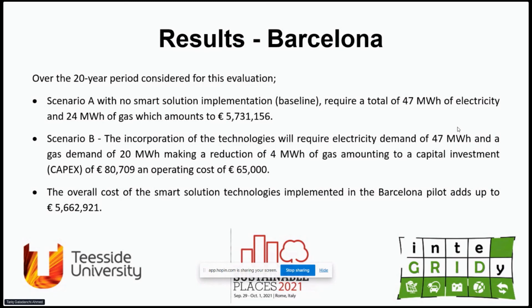For the second scenario, which deals with the incorporation of smart solution technologies, here we see a similar or the same demand in terms of electricity. However, there is a reduction in the gas demand. We see a reduction of about 4 megawatt hours, and then a total capital investment of a little over 80,000 euros, and an operating cost of 65,000 euros. Overall, the cost with smart solution technologies implemented in the Barcelona pilot adds up to about 5.6 million euros.